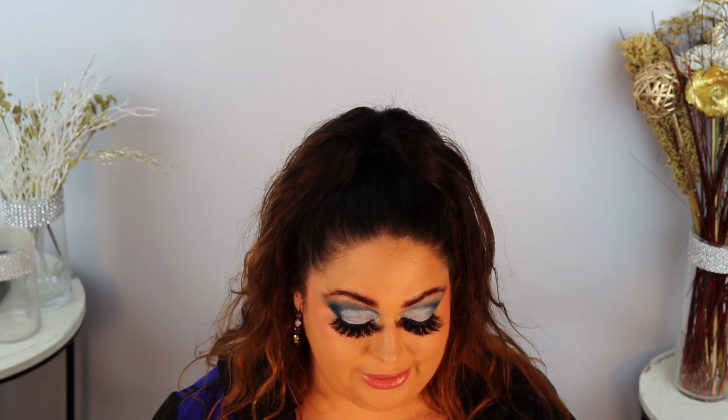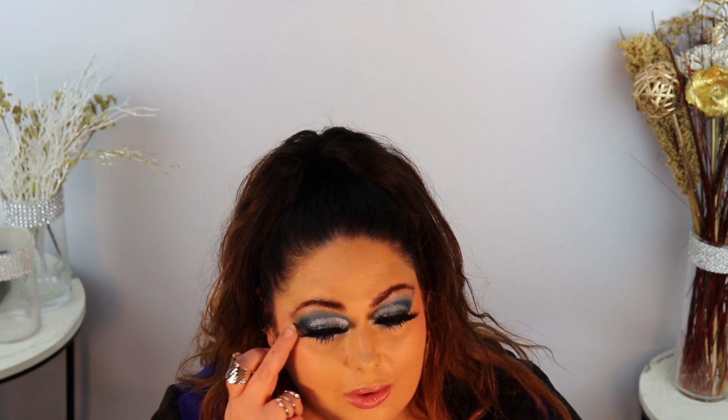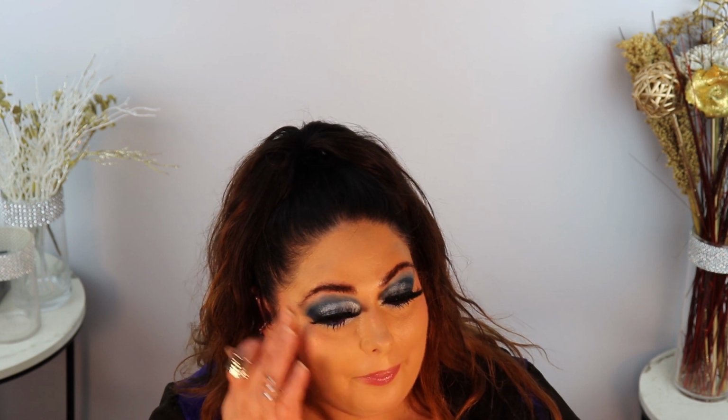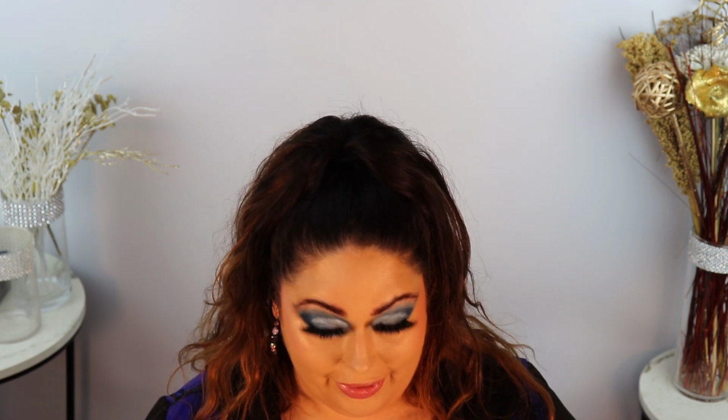That is beautiful. I do like the formula of this. It's very sort of wet without being wet. It feels very hydrating. And I would have to say this is pretty. It's blending very smoothly with my fingers.